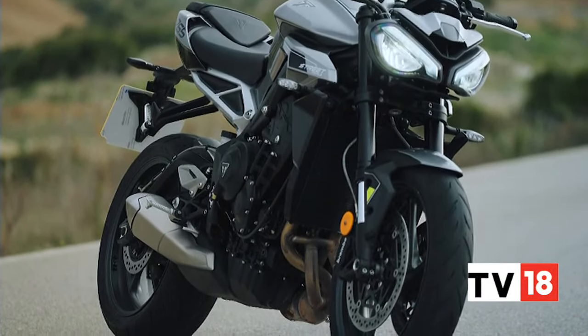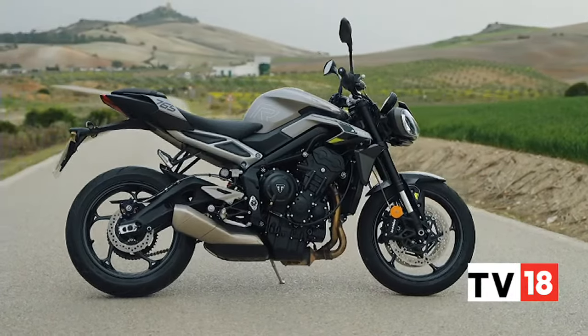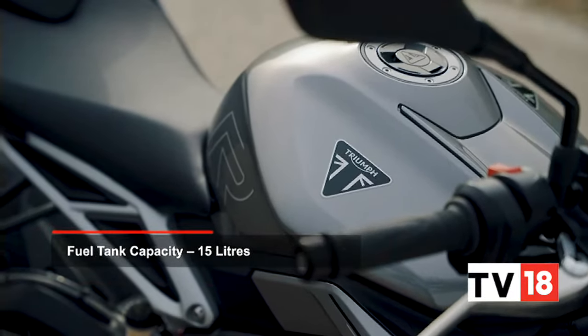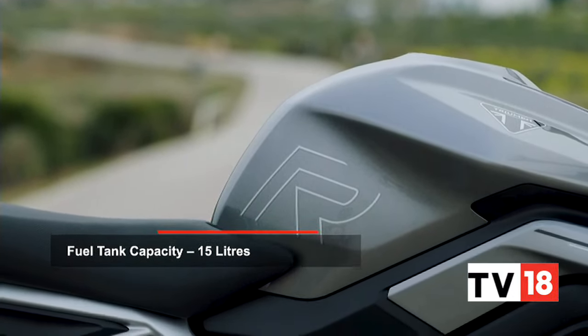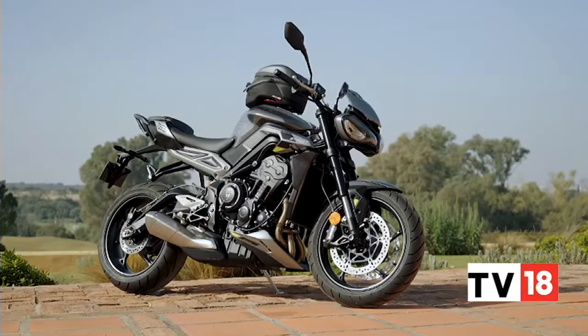The chassis is exactly similar to the outgoing model, but employs a more aggressive rake angle and a shorter wheelbase than before. To go with the compact dimensions, the tank is smaller too at 15 litres. The flatter profile of the tank has made way for a more pronounced dome, and attaching a tank bag on the fuel filler ring will place it quite tall and close to your chest.